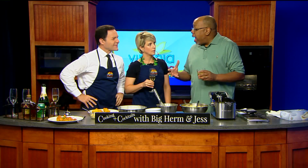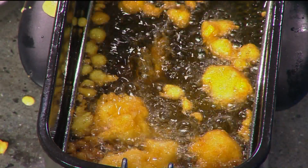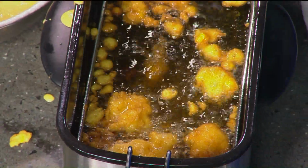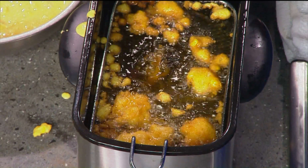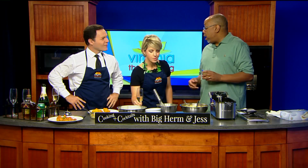A recipe is mainly a guideline. Now, once again, if you don't know what you're doing, follow the recipe. But after that, if you've done it a little bit, you can tweak some things here or there. You've already tried this. Maybe you want a little bit more cayenne, or a little bit more Worcestershire sauce in the sauce. But it's more of a guideline.